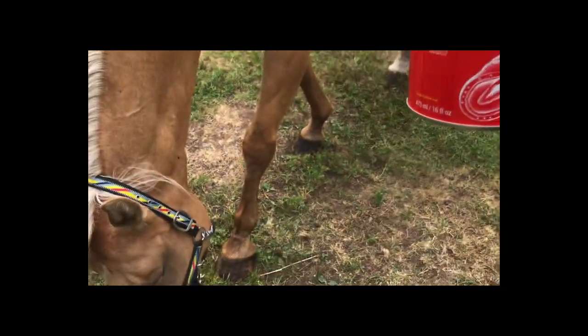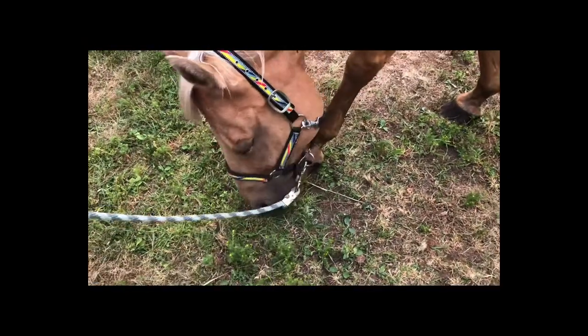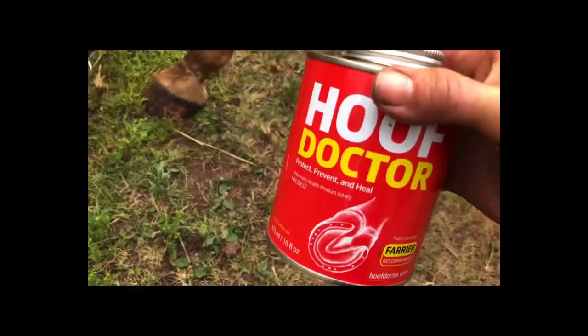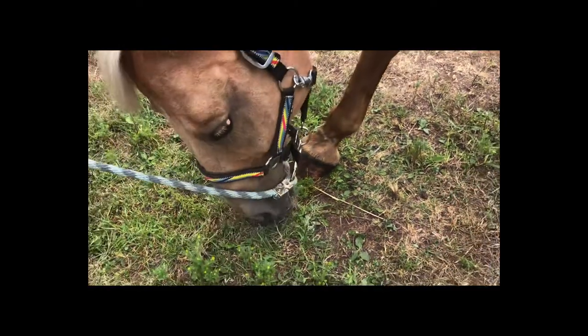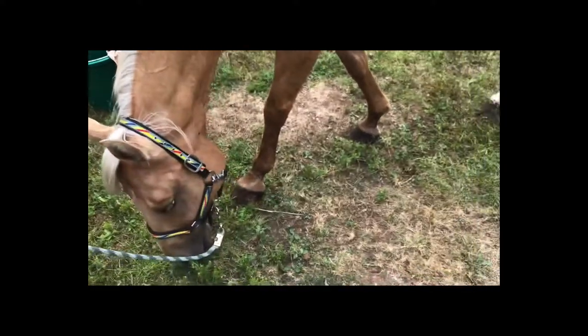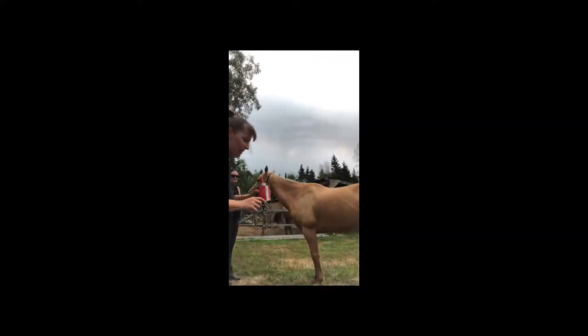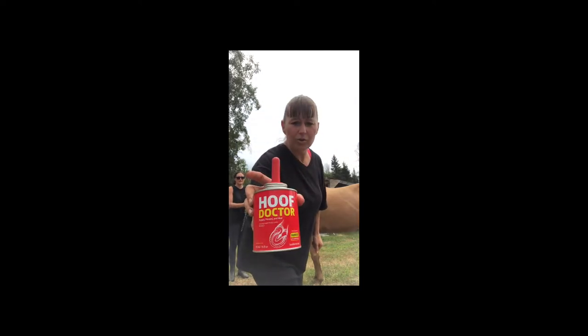So the reason we're using the Hoof Doctor is that it's a great product. It helps with infection. It helps with just giving that extra protection. It's just a really great product. It really works wonderfully on Cinder.